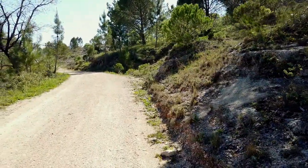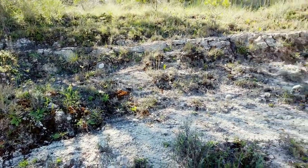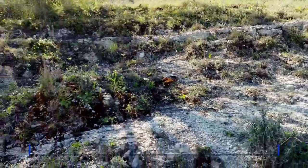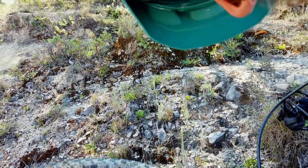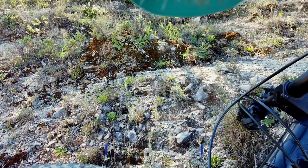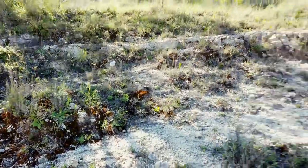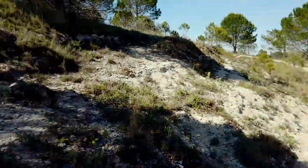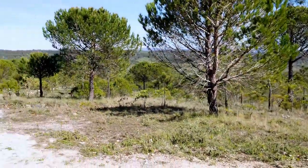Stop here in the shade a second. But you can see there, I used to run 80 mil and 100 mil Manitous back in the early 2000s. And I'd get more travel than that out of a fork that weighed a pound less, you know?